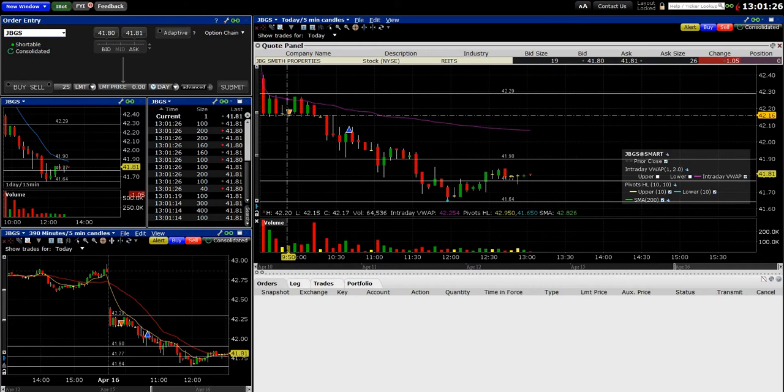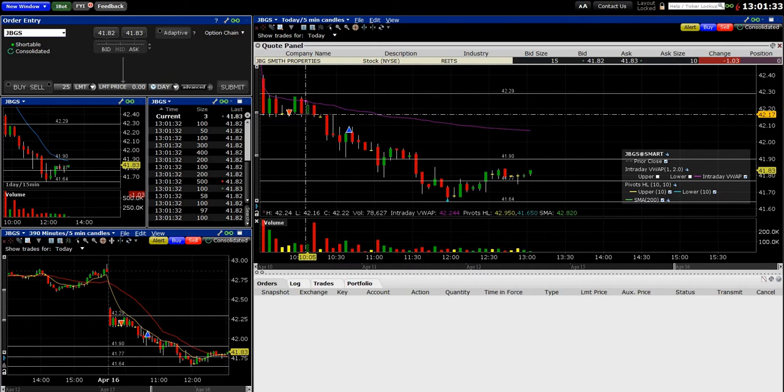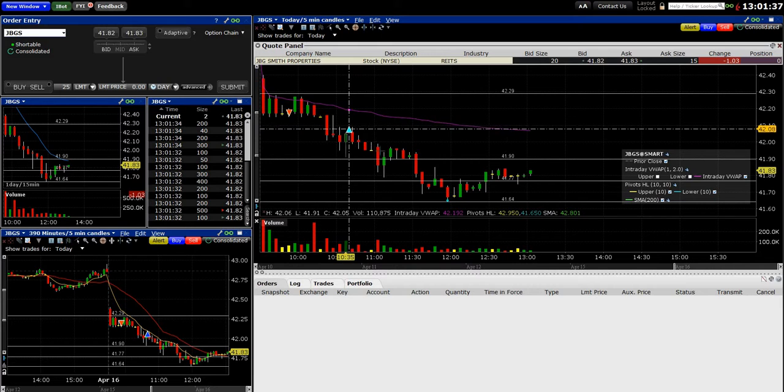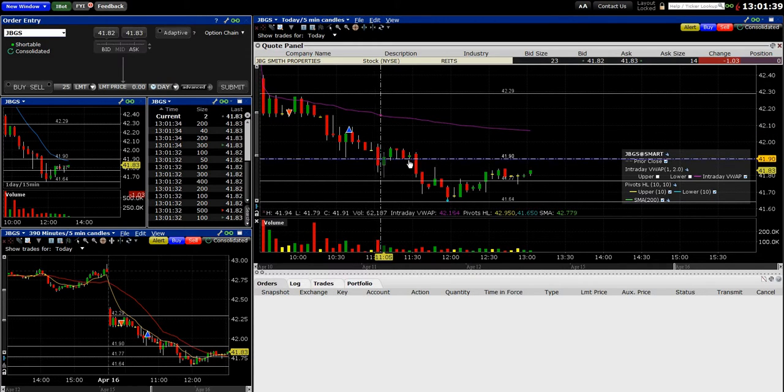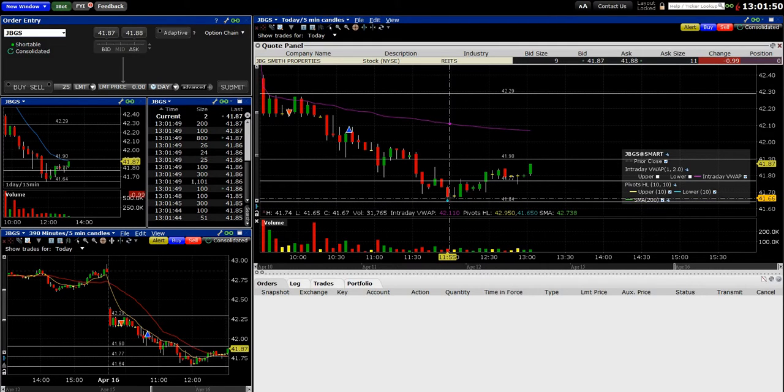But again, I don't take these stocks early in the day. I usually don't trade that early. I wait for setups, so I was comfortable getting out when I did. But what happened is right after I got out, it just kept going down, hit my first target, kind of went sideways a little, then dropped down and hit my second target. And then it basically came down and hit my third target here at 41.64.